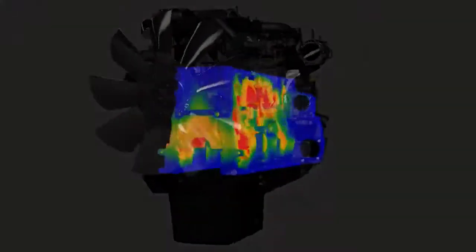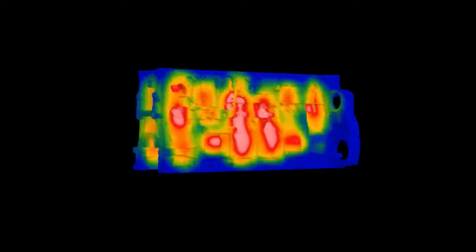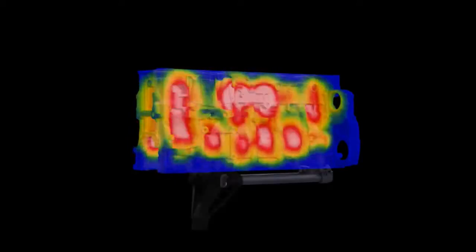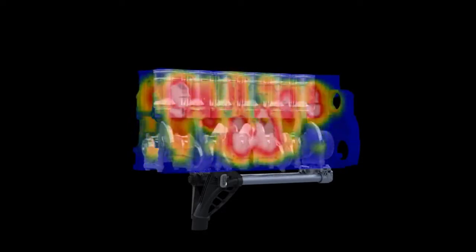Sure, Chris. Let's begin by showing everyone where an engine exhibits the highest temperatures. In our illustration, we see the highest temperatures marked by the brightest colors. As expected, we see bright colors adjacent to the piston cylinders due to the combustion temperatures and the frictional forces between the piston and the cylinders.